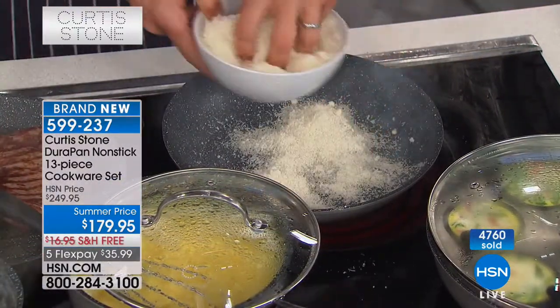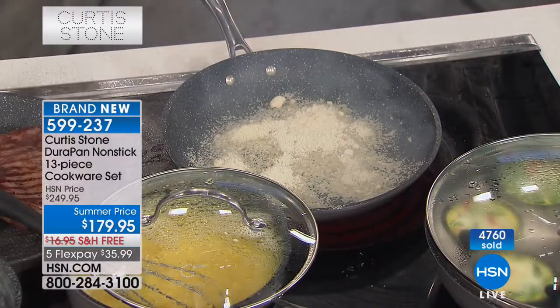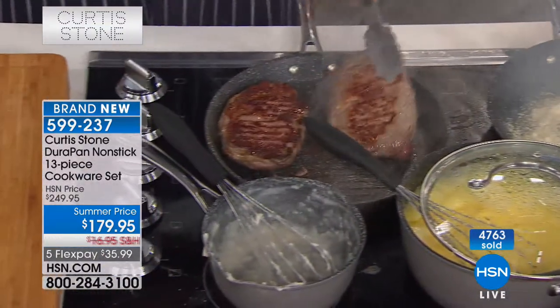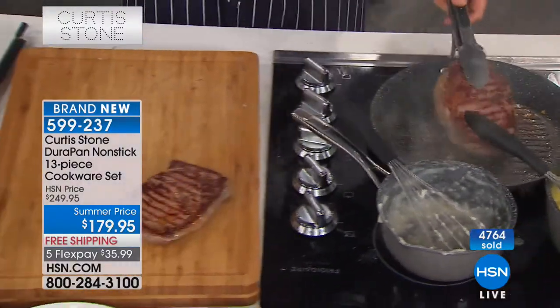Look at this. Parmesan cheese going straight into a red-hot pan. Let's burn it, make it black, and see what happens to that. Next, I'm going to pull these steaks out of the pan. Again, gorgeous golden brown on both sides. That's what you're looking for. You want to get that beautiful caramelization. And that's the 11-inch grill pan that you included.